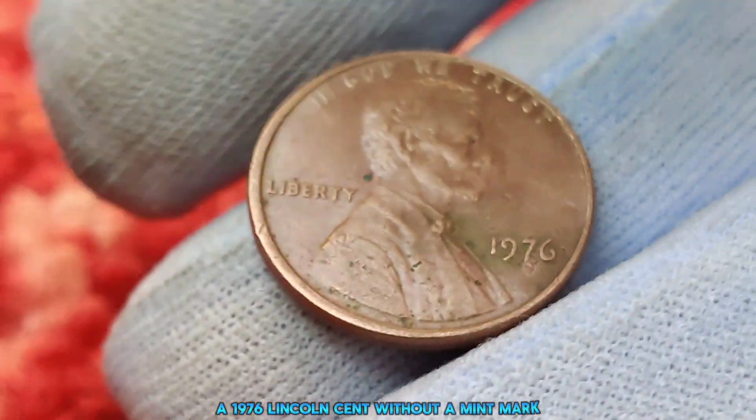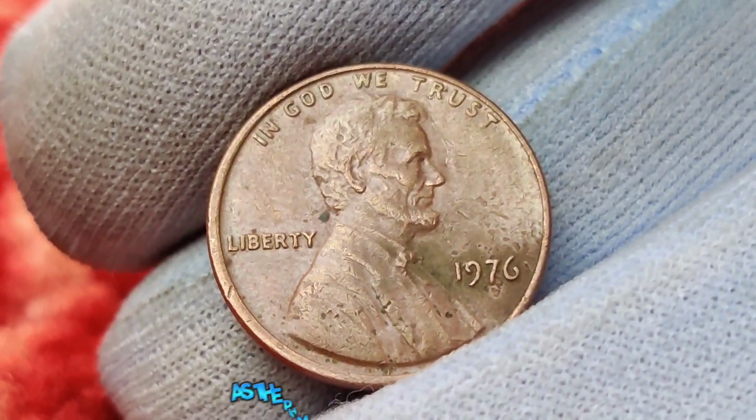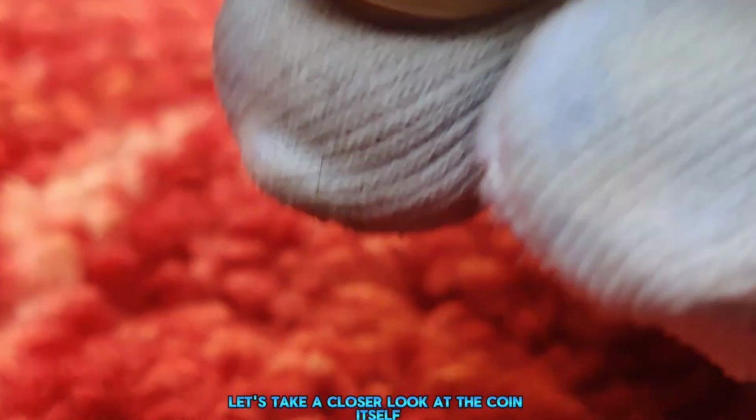A 1976 Lincoln Cent without a mint mark means it was minted in Philadelphia, as the Philadelphia Mint did not use a mint mark for cents until 2017. Let's take a closer look at the coin itself.